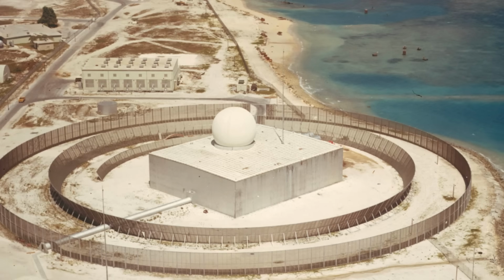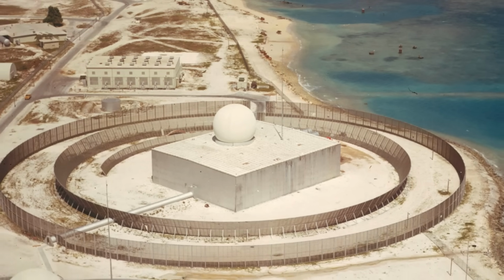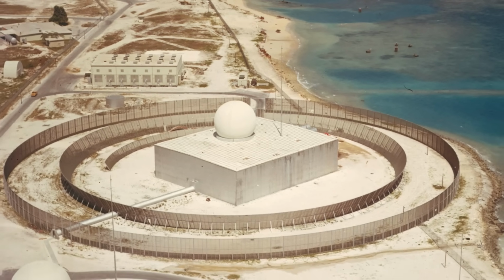The target track radar was able to scan some 4 million cubic kilometers of space while keeping track of multiple different targets and intercepting missiles. In 1958, testing of the Nike Zeus system began at White Sands Missile Range in New Mexico and Kwajalein Atoll in the Pacific Proving Grounds.